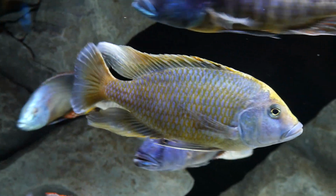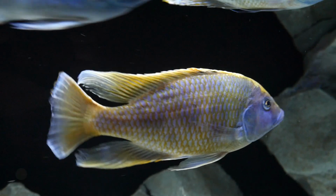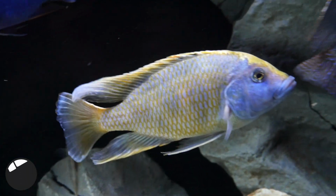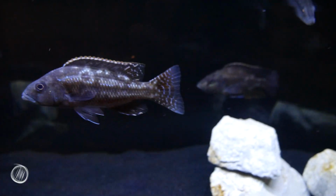But I have owned the livingstoni. I currently own the venustus and the fuscotaeniatus. And the venustus is yellow with blue, and it just looks awesome. They call it the giraffe hap because it also has some black spots on the yellow parts of its body, and it has awesome patterns.